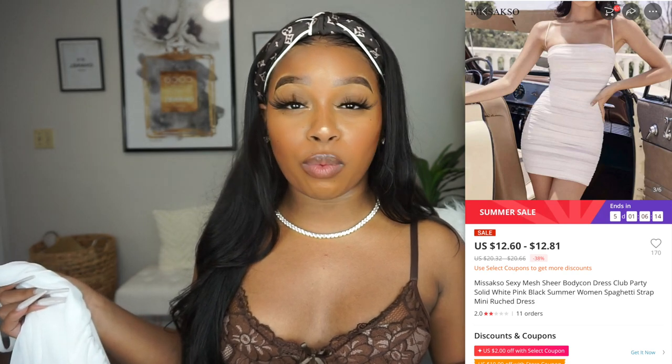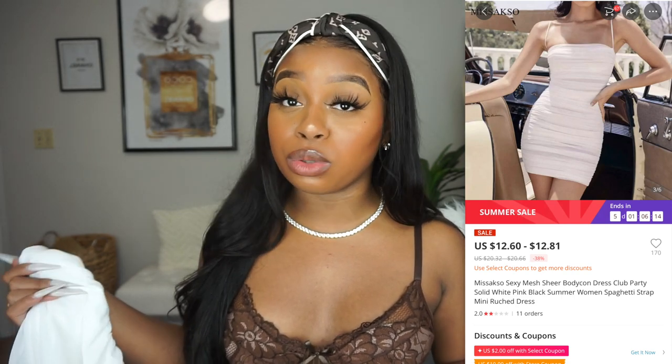I probably would dress this down. It's a shorter dress. I don't even wanna wear heels with this. You can, if you wanna go to the club, you definitely can. Do you, sis? You do what you want when you're popping. Some nice flat sandals or whatever, and a nice little clutch or a mini bag.